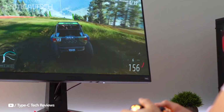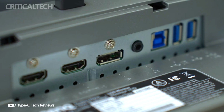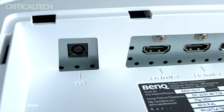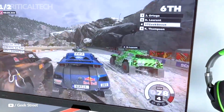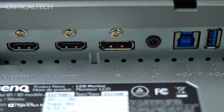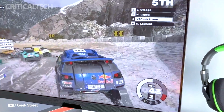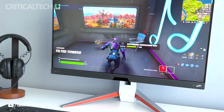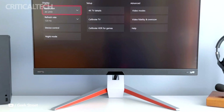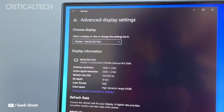In terms of connectivity, the EX271U comes equipped with a wide array of ports: 3 USB-C ports, 1 DP 1.4 port, and 3 HDMI 2.1 ports, providing ample options for connecting multiple devices. One of the USB-C ports offers 65-watt power output, allowing users to charge compatible devices directly through the monitor, which is a convenient feature for those using laptops or mobile devices.